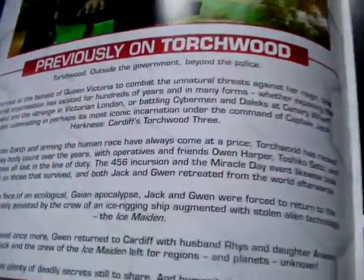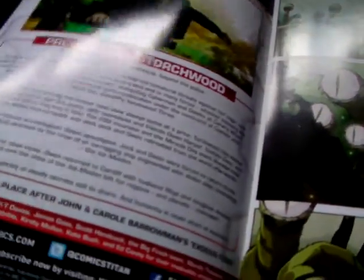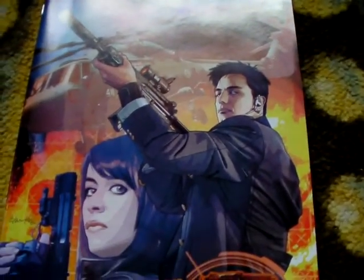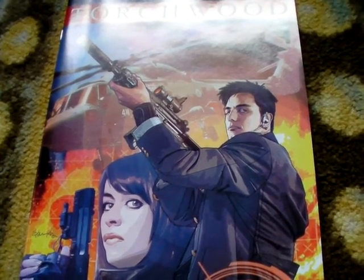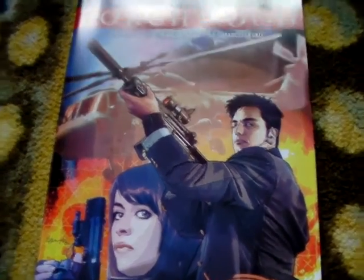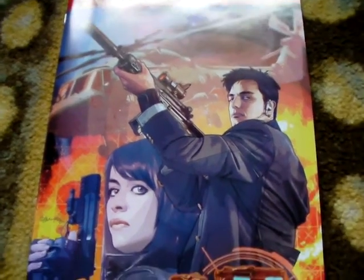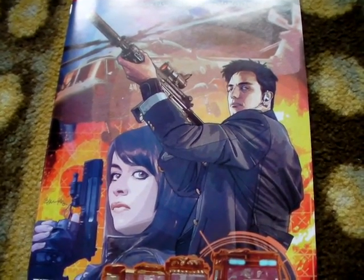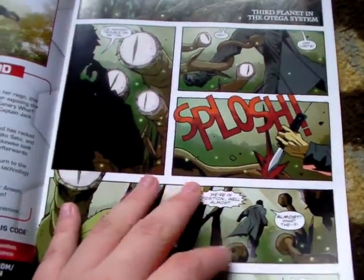And then you've got this really long bio about what happened previously, which still didn't really clarify for me what happened previously, and I think that in and of itself is the biggest problem with this comic book issue. It throws so much information at you. I'm not sure if Torchwood's ever been in a comic book series before, but I feel like they are not very clear on how to do Torchwood in a comic book.